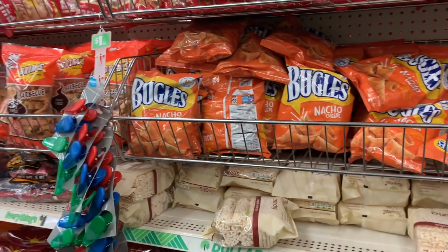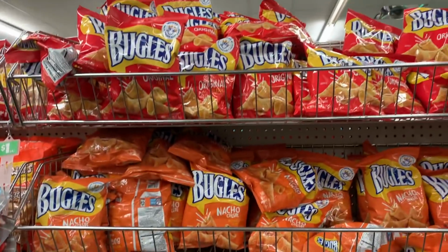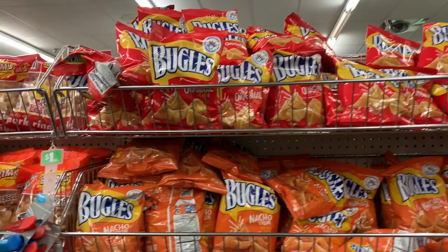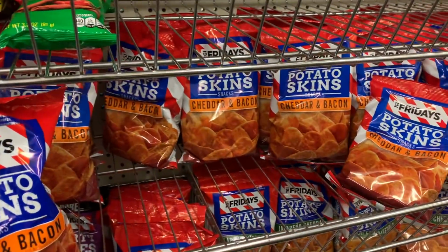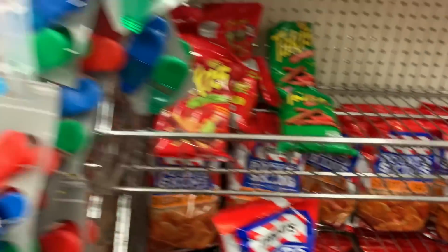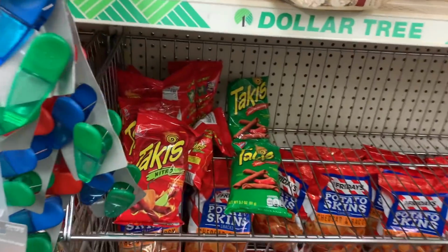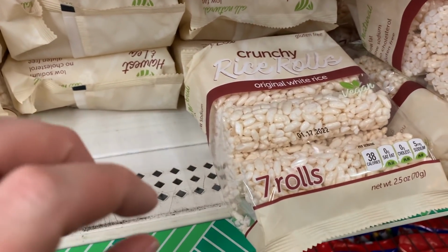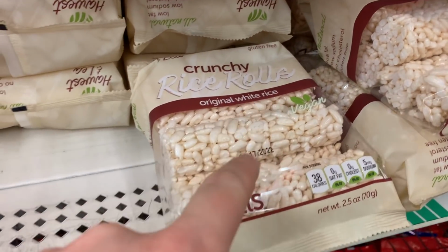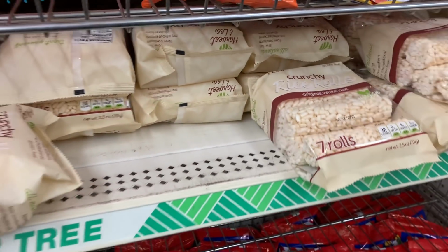They also have pretty big bags of chips considering they're only a dollar. We've got Bugles, or as I used to call them, witch hats, the nacho Bugles. We've got the TGI Fridays potato skins, Takis, which are almost sold out back there. We've got the crunchy rice rolls, which I've seen something very similar to at Costco. These are vegan and gluten-free, so definitely a better choice for you if you're shopping here.